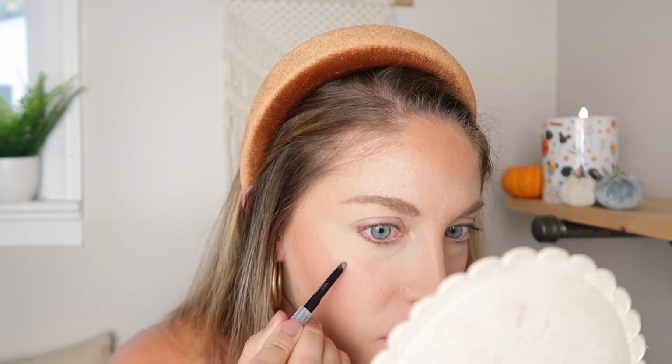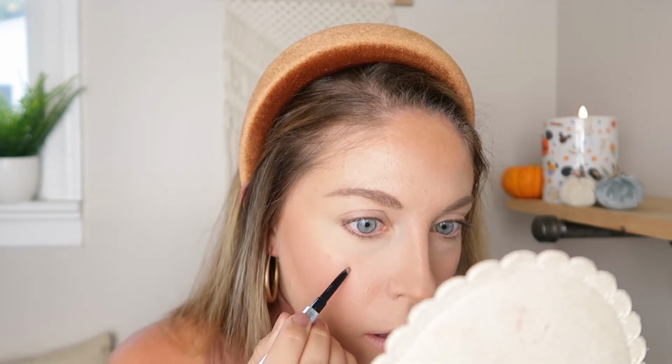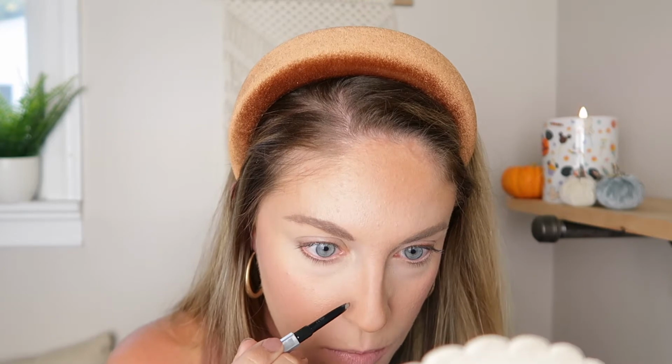Okay, next I'm gonna use my usual, I'm gonna do this off camera. I use the Goof Proof Brow Pencil to do my brows, so I'll be right back. I'm actually gonna draw in some faux freckles. I've done this before, and I think it's really cute. I just take my brow products and just draw them. I have a couple freckles already, but the makeup kind of hides them, so I'm just gonna draw over them.